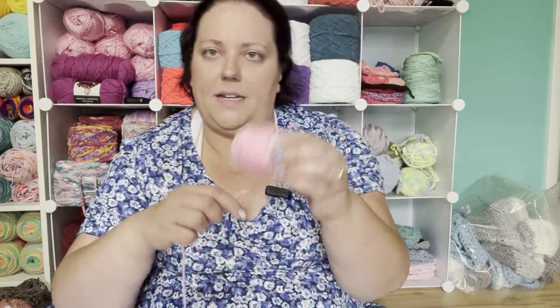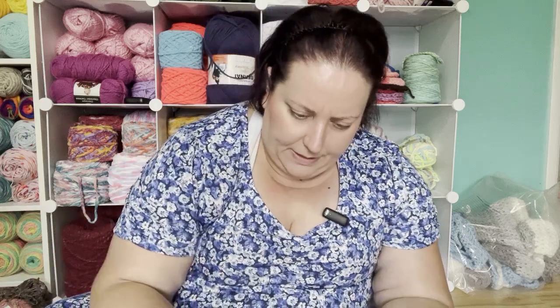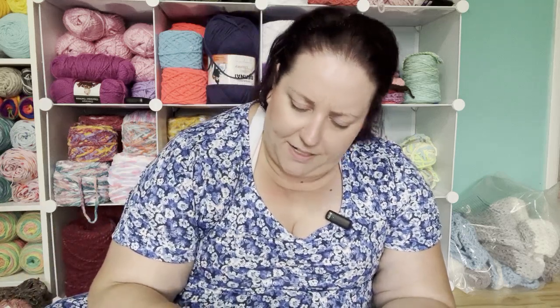This one looks like the exact same thing. I think that's an alpaca blend by Loops and Threads. That's what it looks like. It feels like a baby sport yarn. Like a nice pink color. It's like a bubblegum pink. I recognize this one, but I can't tell you what colorway it is.